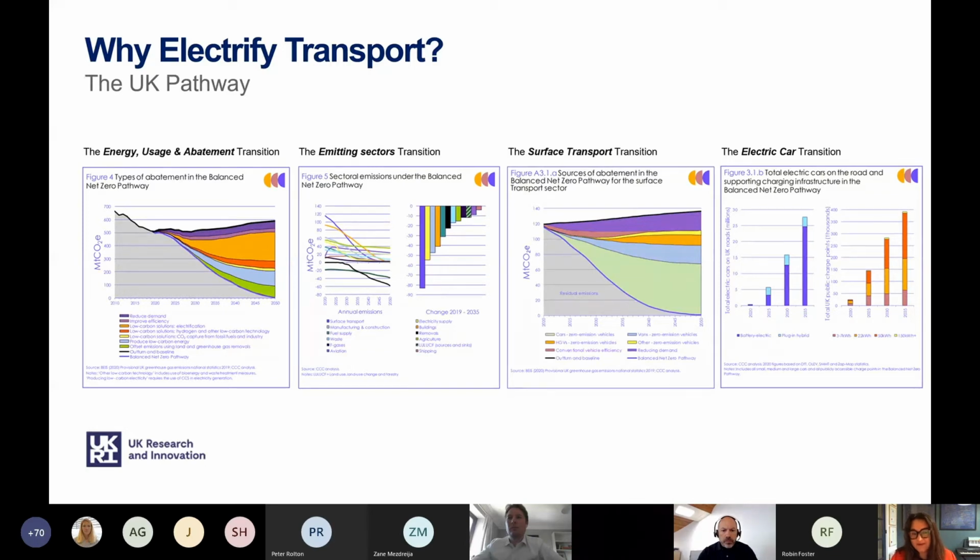If you then look at the next one, when you break up surface transport, what are the biggest areas? The pale green and the pale blue are passenger cars and vans. So again, you can start to see this is why we're so interested in passenger cars in particular. When you then look at the last one, it's the transition predicted for people to move into electric vehicles, the bright blue being full electric and the pale blue being hybrid. The graph on the right just shows you about charging.